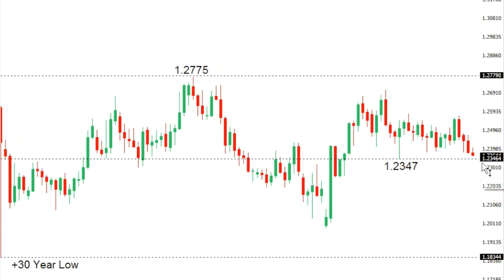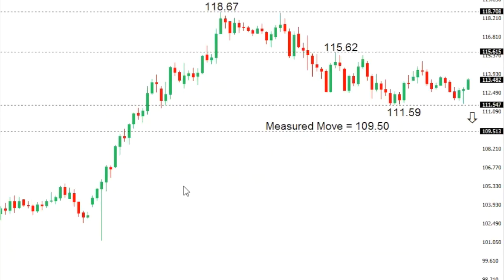If on the other hand the market holds above 123.47, it will delay more immediate bearish prospects and keep this choppy consolidation alive. Ultimately, it would take a break all the way back above 127.75, the December 2016 peak, to force a bullish shift in the structure.